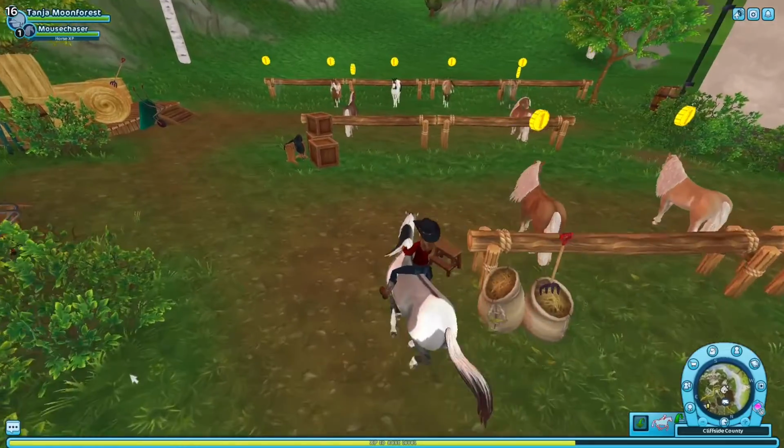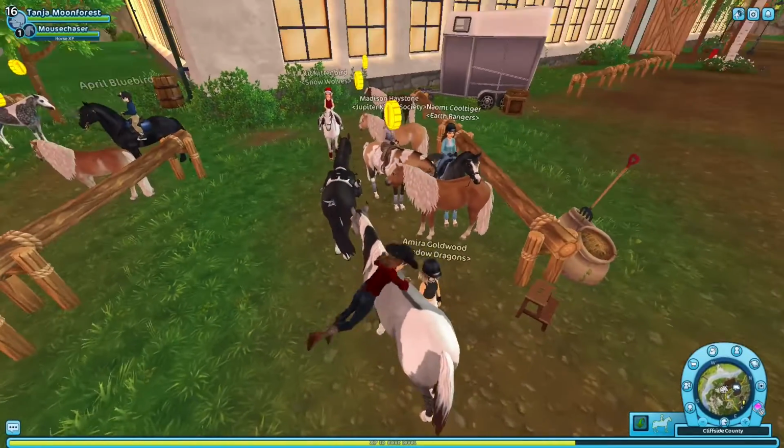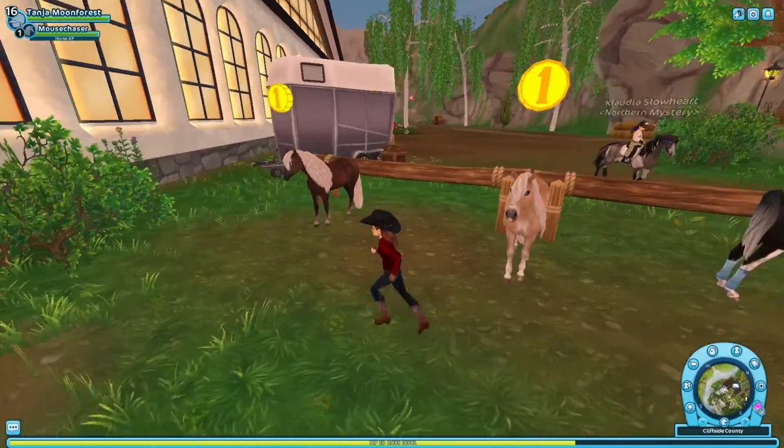Halflingers. Oh my god, it's Halflingers time. Let's get my Halflinger. Oh, I don't know what to name it. Oh my god. Halflingers. Oh my god, this is perfect. I don't care about you, Stormlight.